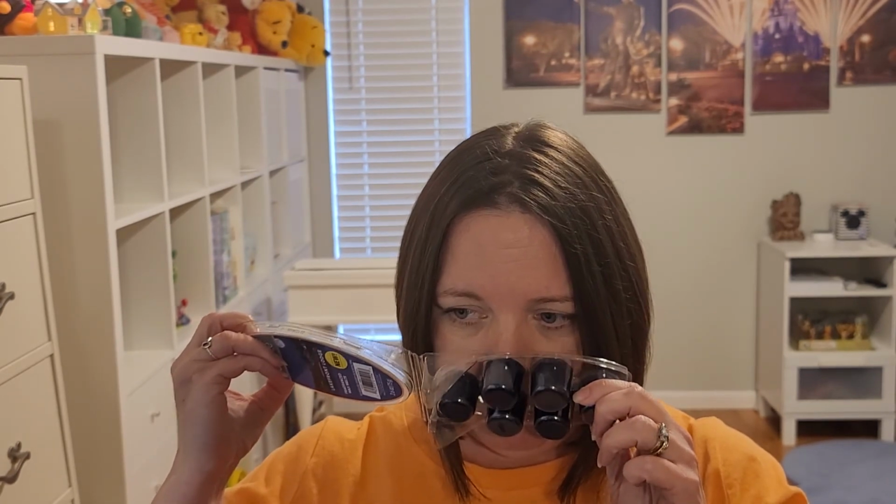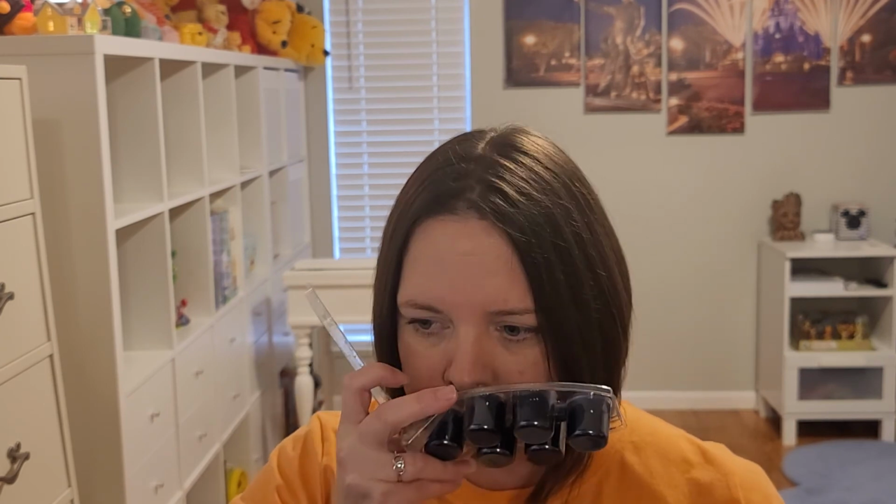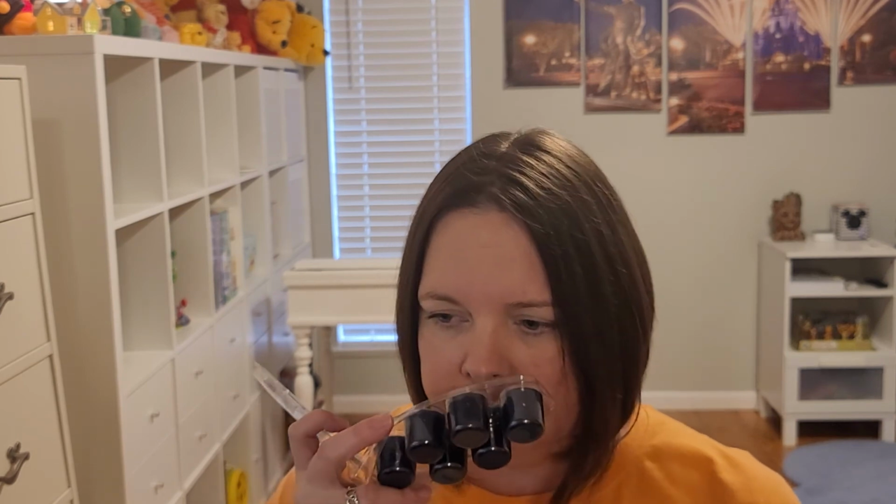Lakefront Lodge. Aldehydes, ozone accord, mandarin, fir balsam, pine needle, cedarwood, tonka, cedarwood again in base notes, and labdanum again. I don't know how to describe this one to you. It's almost like an aquatic type scent, but it's really dark and deep and a heavy scent.